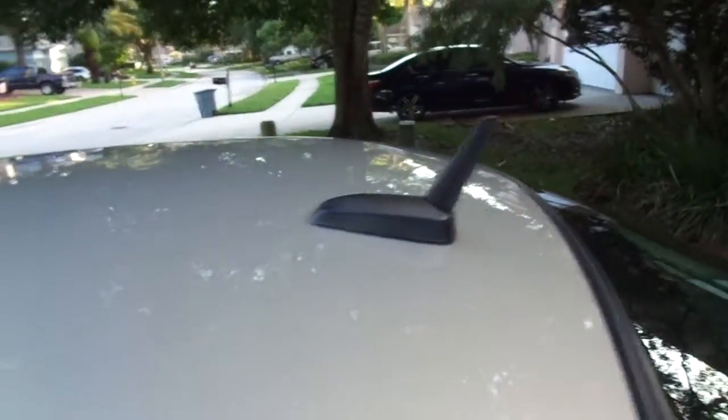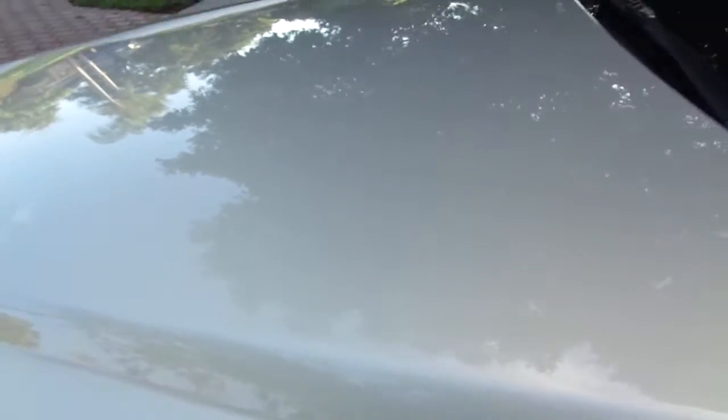And as you can see, the outside is just perfection. It also has, of course, OnStar and your XM radio. It's got the nice side molding that's perfection. All of the paint still looks and shines just like new.